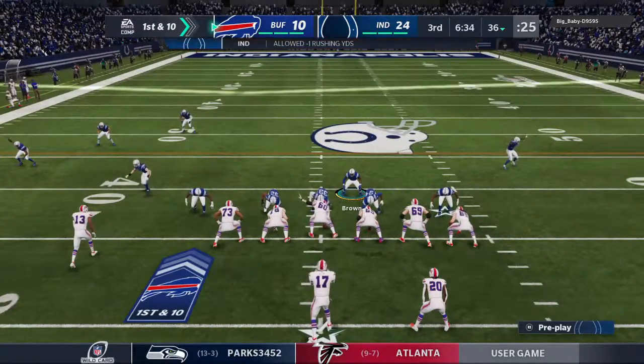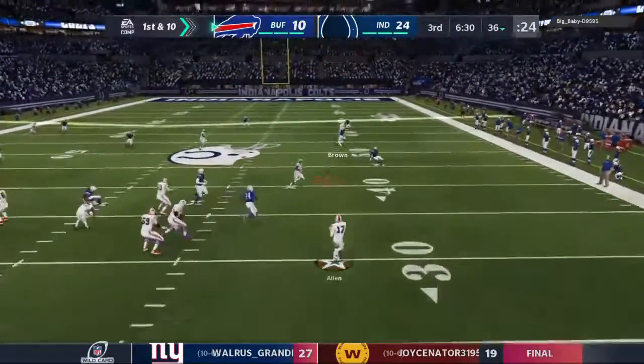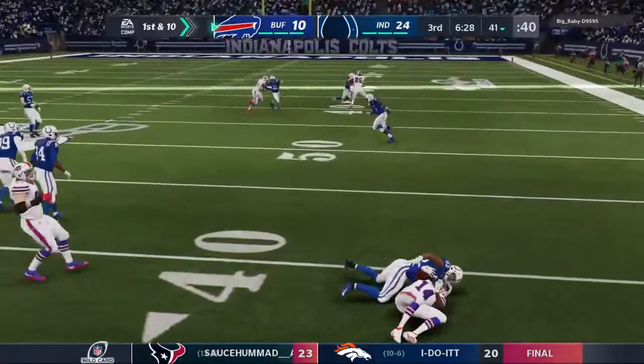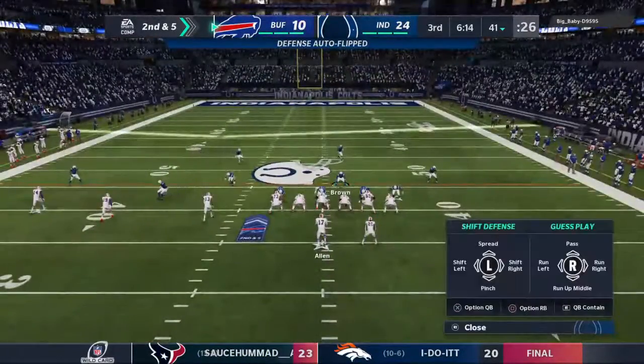1st down, Buffalo. Play action. Now it's Allen. Flush to his right. He's got it complete to Diggs, right side. 5 yards on the catch there. Brings up 2nd down.